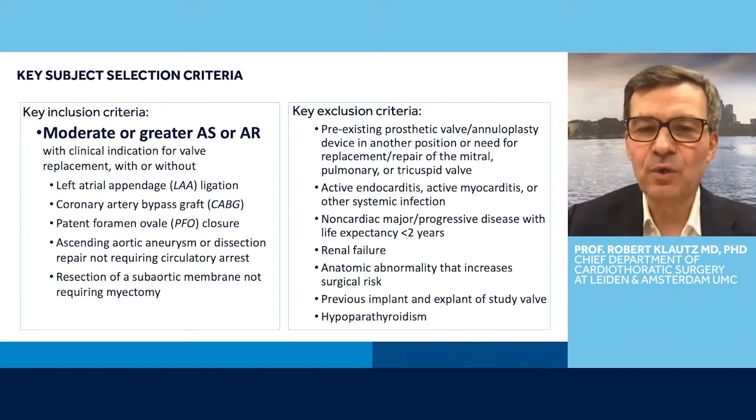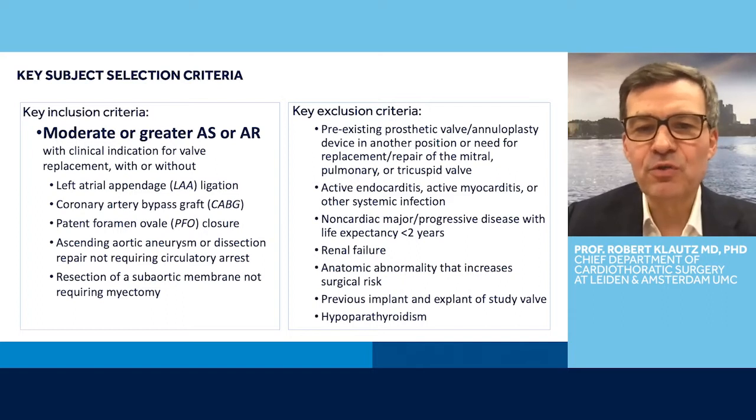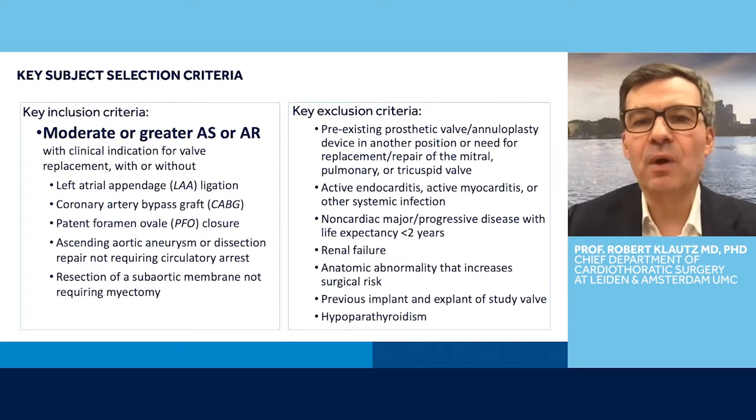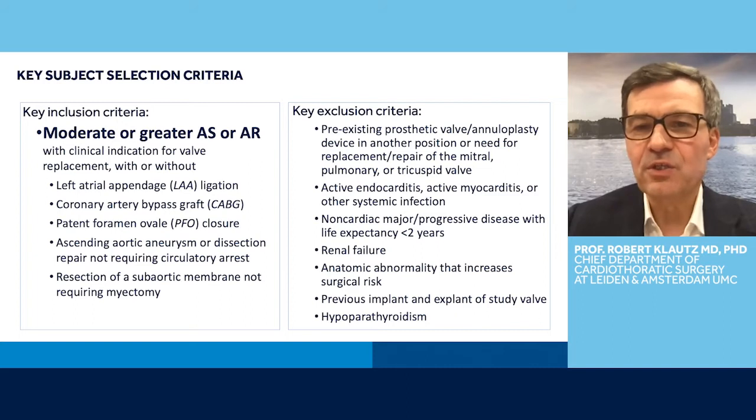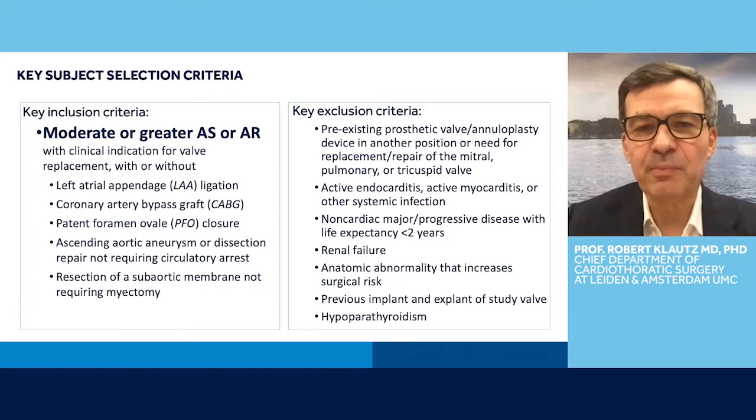We did not want to include patients where their future prognosis would be too much dependent on other diseases. For instance, other valve disease or endocarditis or other problems, and you can see basically those were much sicker patients, and we didn't want to include those in the trial.